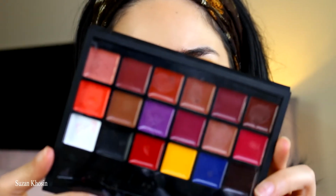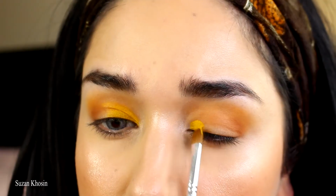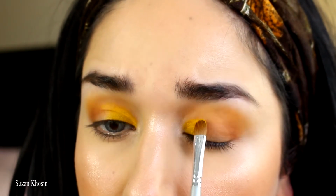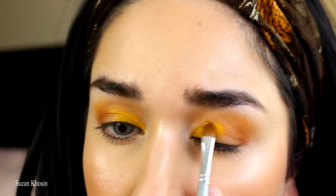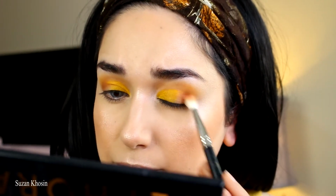So now I'm going to use this palette by Anastasia. This is the lip palette, and I'm going to use that yellow shade as my base for my eyelids. I've seen so many people use it for their eyes, so I'm going to do that today. I'm just going to go back to that orange shade that we applied from the Pro palette, and I'm just going to apply it in the outer corner, like here.